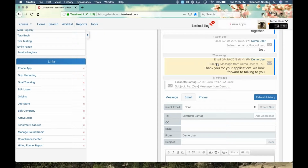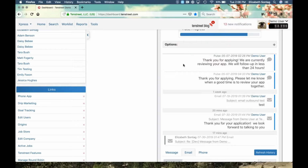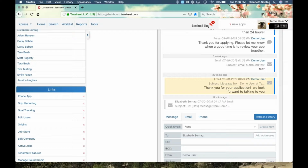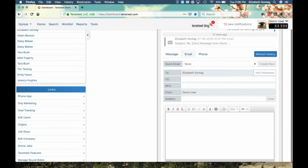When the applicant responds to that email, it does also come into this view. So in this communications view, I can see all things for this driver. I can see all messages, text messages, pulse messages, email messages, a real timeline of what's going on with the driver through the system. We've had a couple of people on dashboard email, and they've had some great suggestions. So very soon it will have a signature line that you can create to have any information in the signature that you would like.